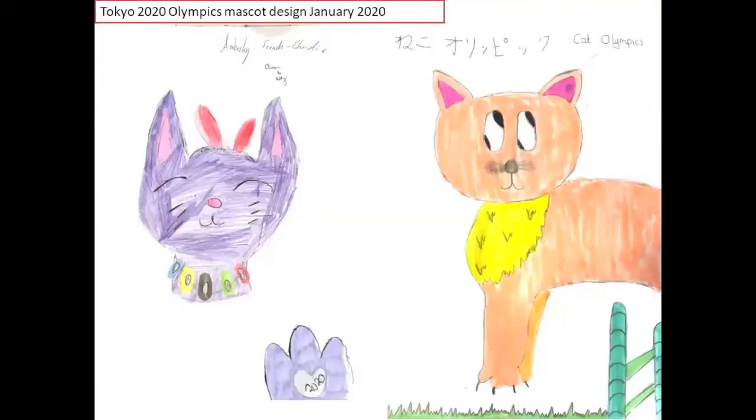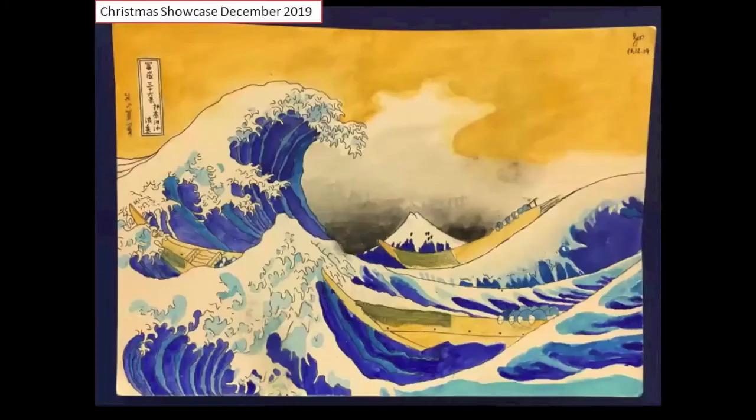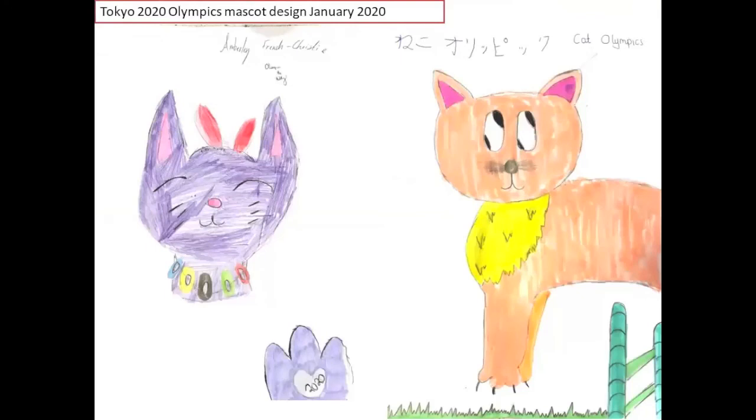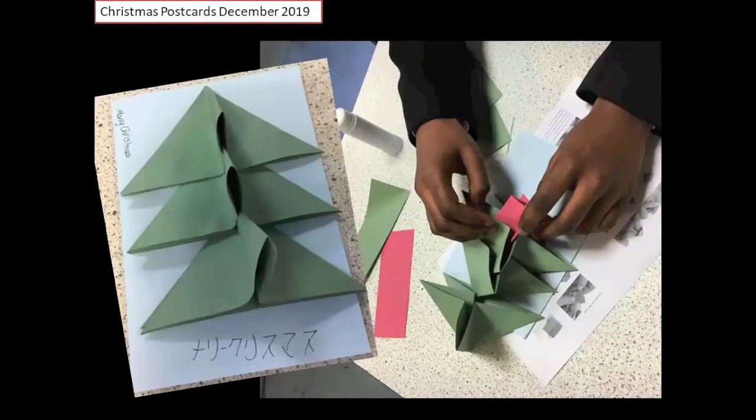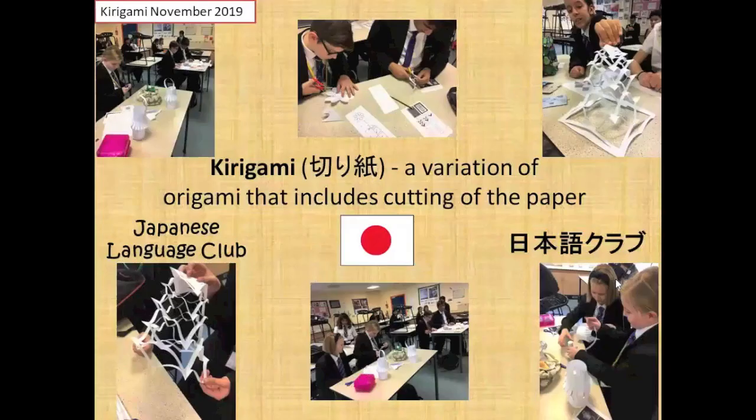Some of the activities of the club, we designed Olympics mascot for Tokyo 2020. It's just our own mascot. It wasn't any international competition. Students sometimes produce artwork. This one was for Christmas showcase in December. And we made Christmas cards using origami, and we wrote Merry Christmas in Japanese.